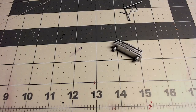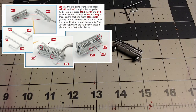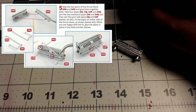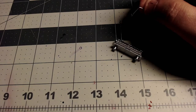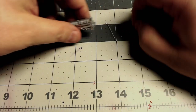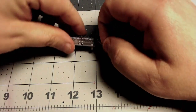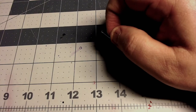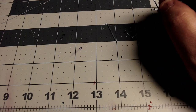And now, just like before, they want us to make these pipes for it, but unlike before, I think we're gonna take a similar tactic and put the pipes in individually where we need them to go. Like, we want this pipe to go into this. Wait, which side of the thrust block do we want here? We gotta make sure we got it right.